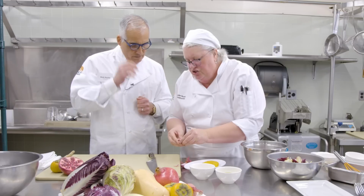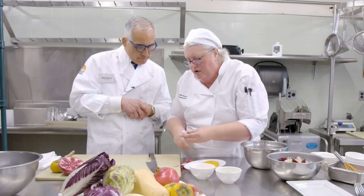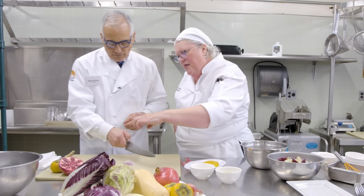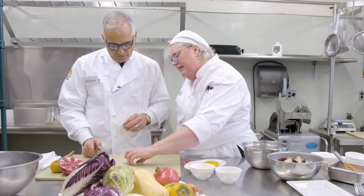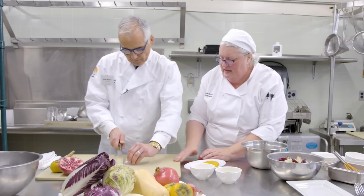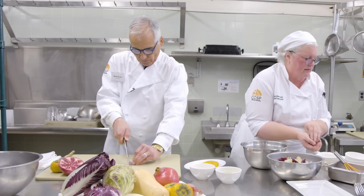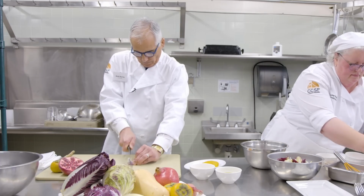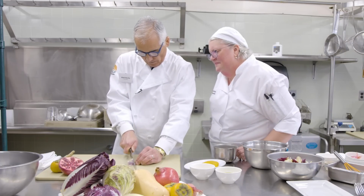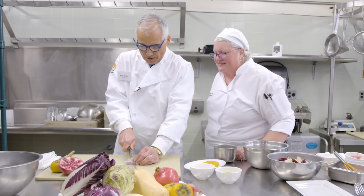And what I'd like you to do is cut this crosswise as thinly as you can. It's not important that the slices be whole, so you just want to practice cutting it as thinly as possible. Your holding hand, your left hand, should be kind of like a claw so your fingertips aren't sticking out. And then you just cut that nice and thin. Not bad. It could be thinner, but it'll work.